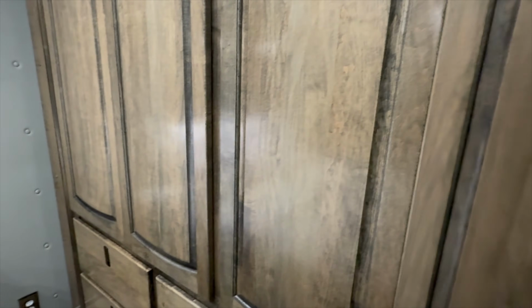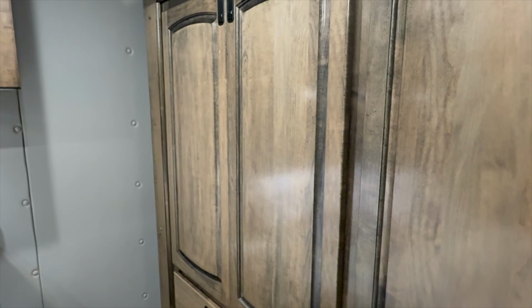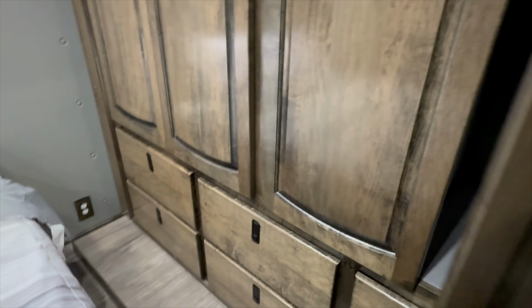Back here is like a huge wardrobe closet. It's got one here, then those two doors open up. It's the same thing over there. They also put a safe on this side, which I thought was cool. 3 drawers on the bottom.